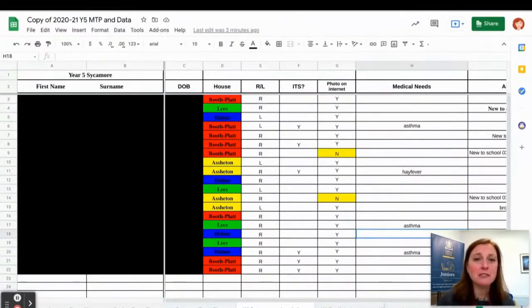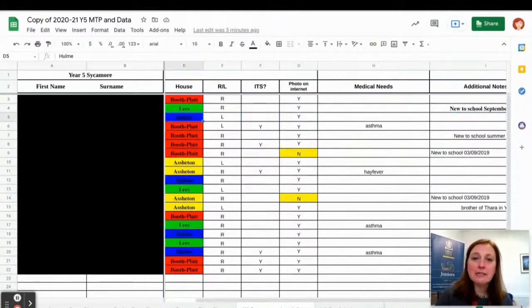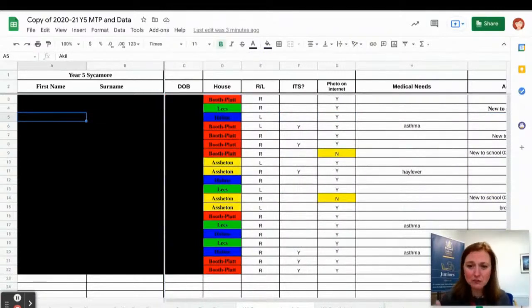I've just blacked out some of the personal data there, but you can see on here we've got dates of birth, houses, whether they're right or left-handed, whether the child has a target sheet, whether they can have their photo on the internet, and any medical needs or other information that might be useful for teachers. It's all useful to have. It means that the specialist teachers, if they've got any question marks about a child, can click on there and check the information.